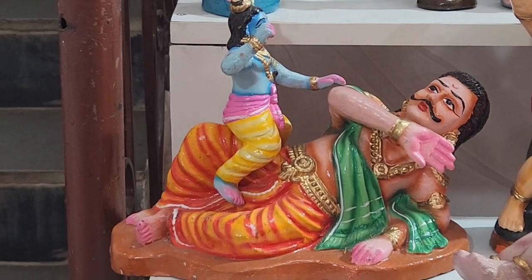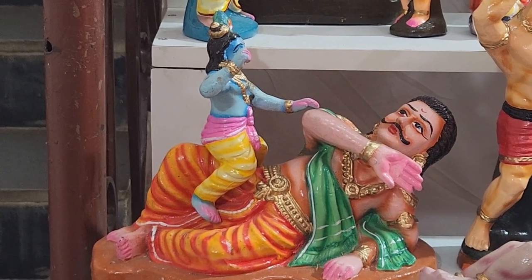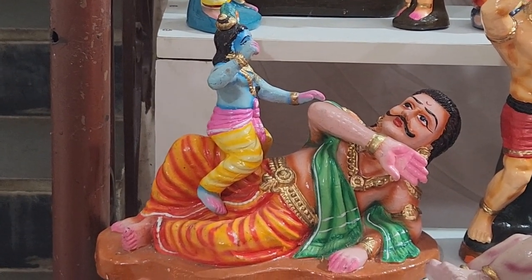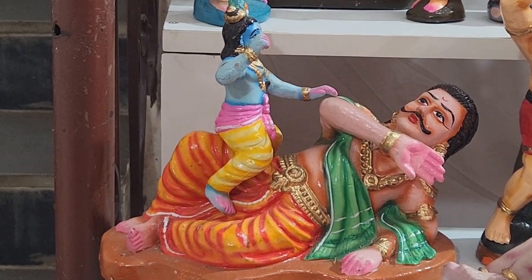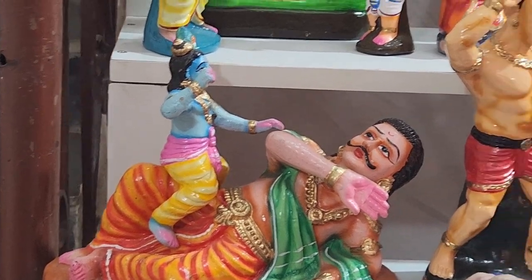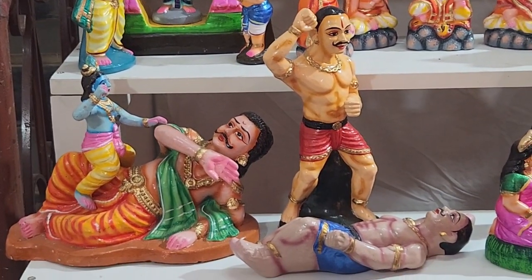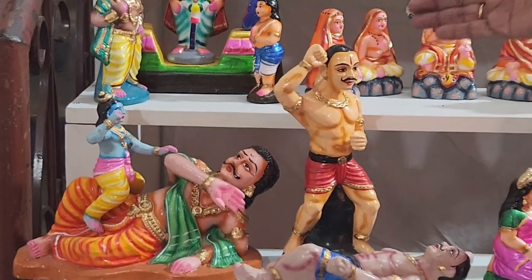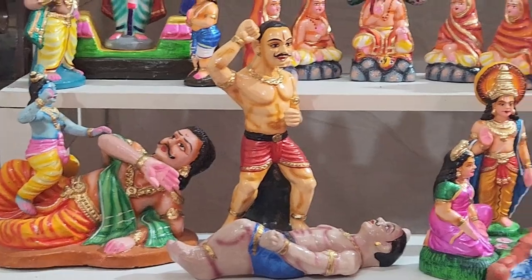Kamsa Vada, where Krishna kills his maternal uncle. But before Krishna kills his maternal uncle, there's an attempt on his life by a demon. And his brother, a great wrestler, Balarama, kills the demon. And therefore you have the demon and Balarama on one hand, and then you have Kamsa dying in the hands of the young Lord Krishna.